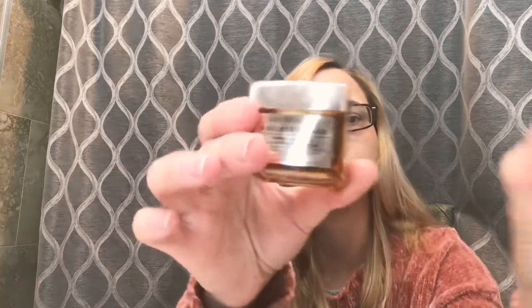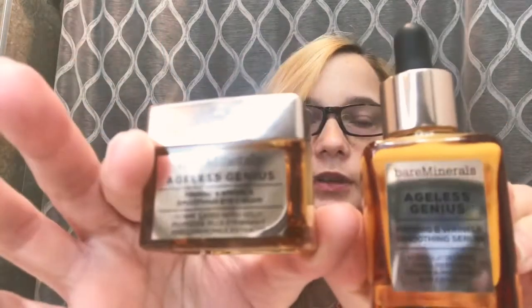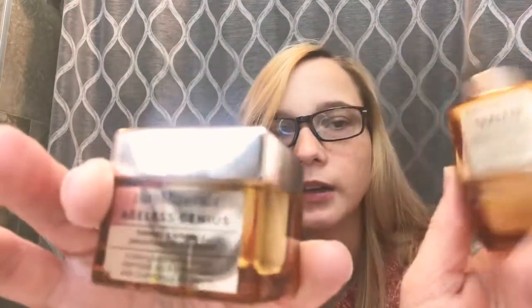I actually got a firming and wrinkle smoothing serum from Bare Minerals. I like it. It feels light. It feels nice. So far I like it. This is eye cream. This kind of matches with the serum that I got. And this is what I'll do. I'll use the eye cream, and then I'll use the serum on top.